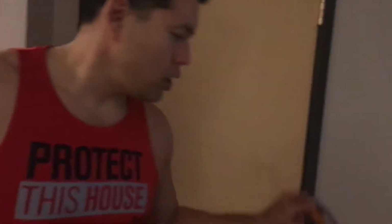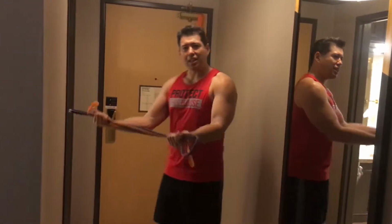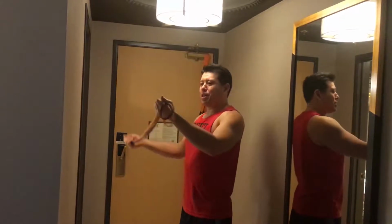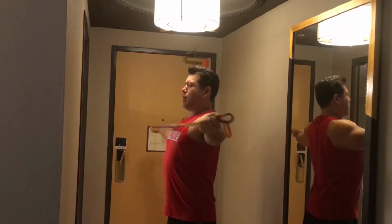And the other thing you can do with bands is just some really good band pull aparts. So you can grab these here, and again, space is kind of an issue, but just grabbing this here and just opening up, a little challenging. So right about here, and then just opening up and working that middle of your back.